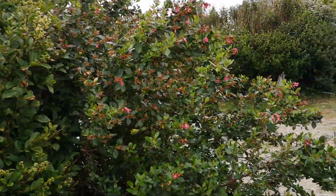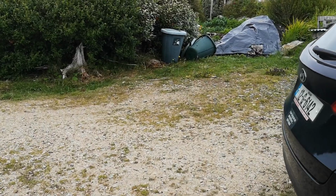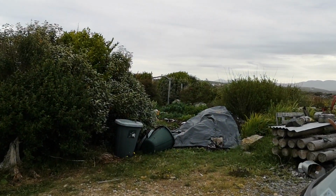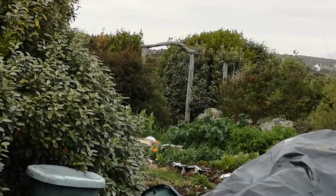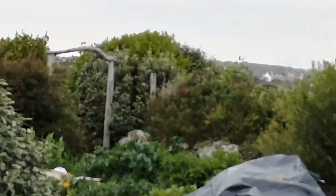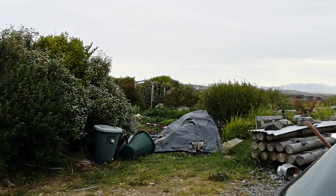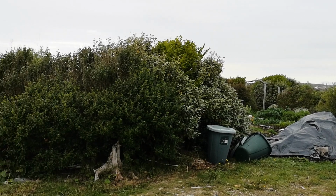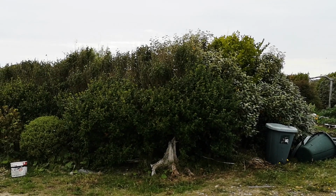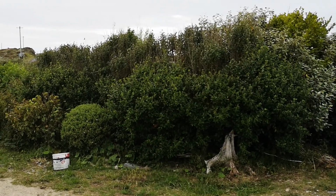So I'm just walking up here now to show you some more hedging. As you can see over there, just at the polytunnel, there's a lovely row of Griselinia and Oleria, and that is powerful. It's worked brilliantly well. And there's some more here on the driveway, and this adds further protection to the area where we're going to put in the new vegetable beds.